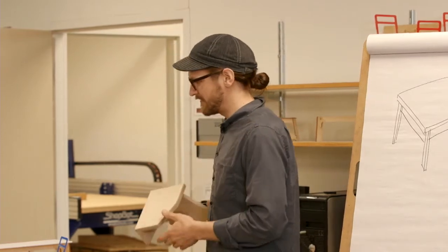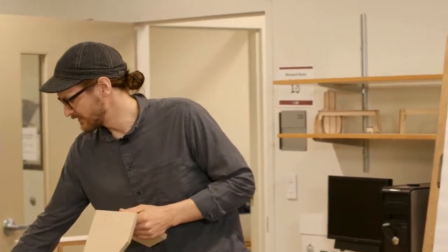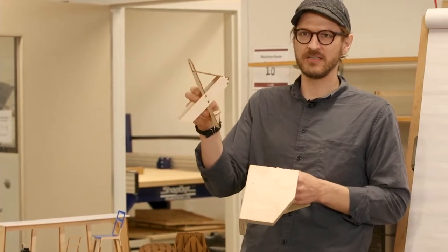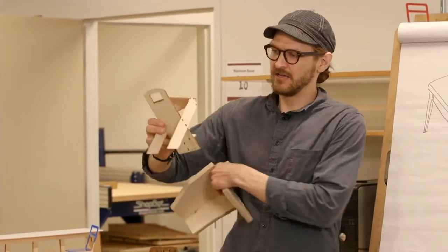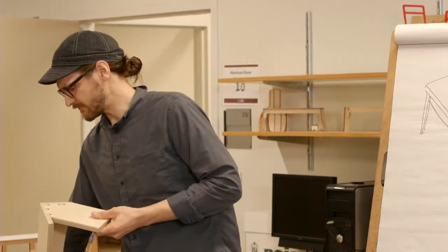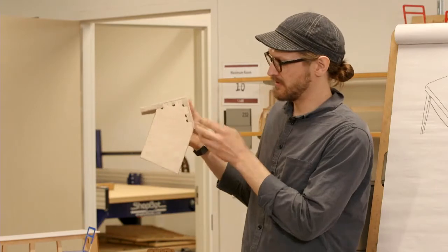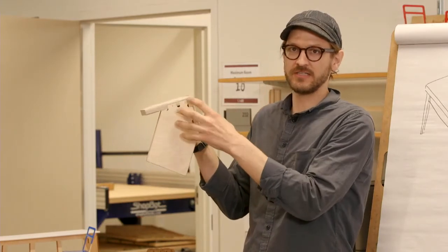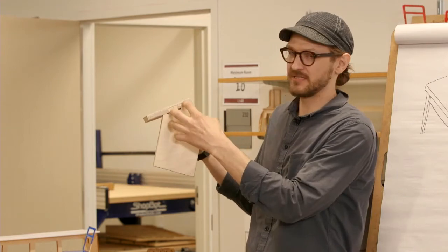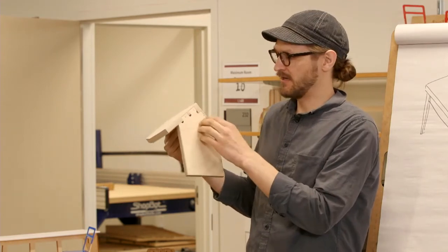So we've got a lot of samples here. Again, we're working through the problem. You can see here we have the small model, and there's a joint at the corner. Before we build the big stool, we're going to work through just that joint using the machines and the technology to make sure this is going to be successful.